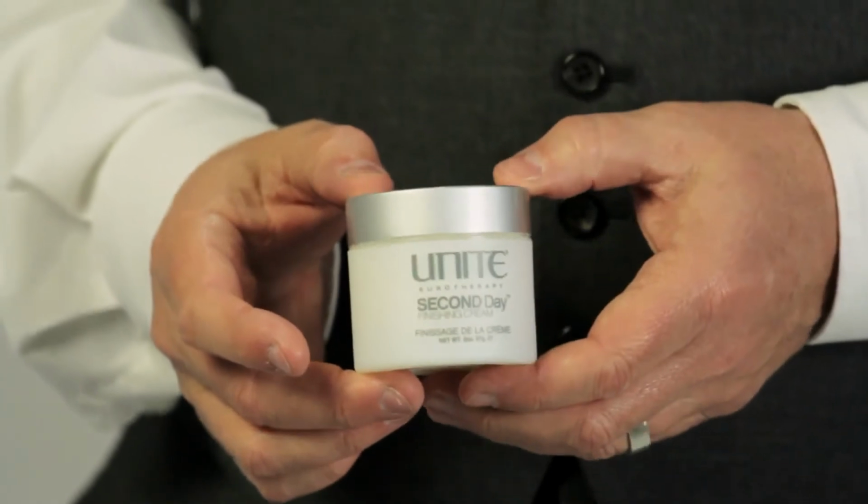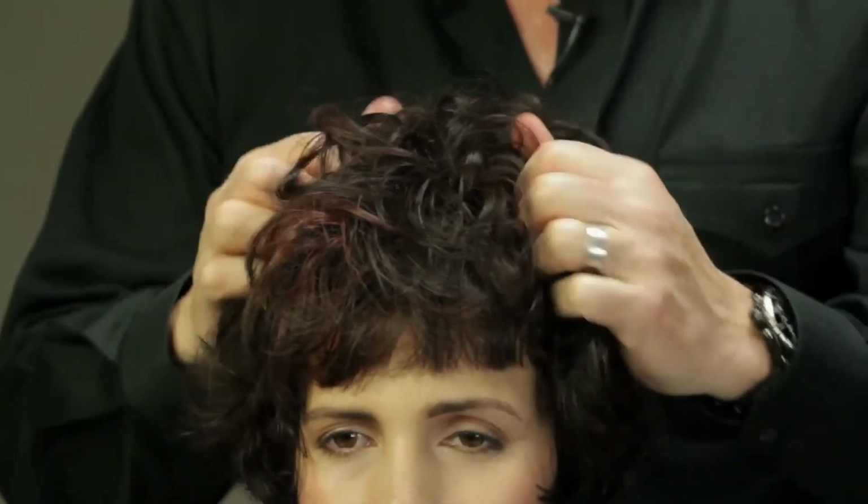How can you use this in the salon? A lot of clients that come in and get their hair blow dried with a round brush, or maybe have their hair quite full, usually turn around and say, I love my hair, but I'm going to like it in a few hours or even tomorrow. That's exactly what you'll find with Second Day. Use a small amount in the palms of your hands, work it into your hands, and then dust it or run it through the hair, and you will have that slightly worn Second Day feeling.